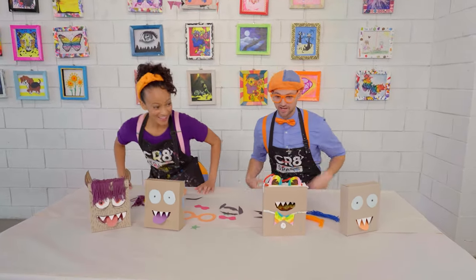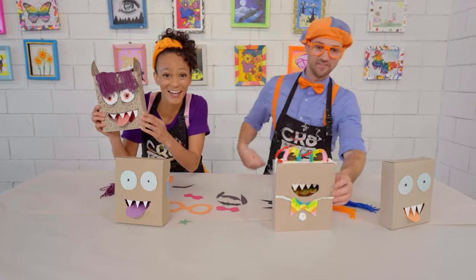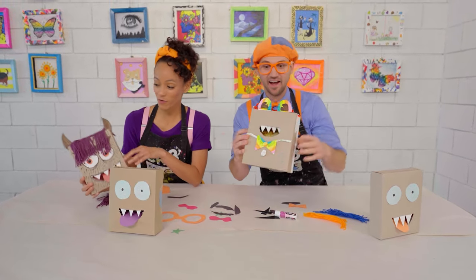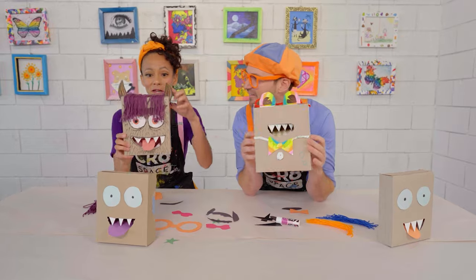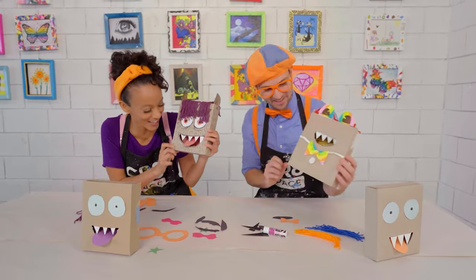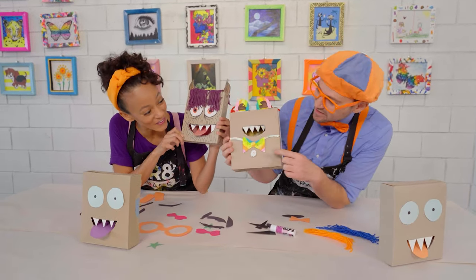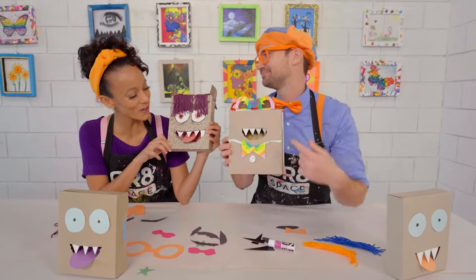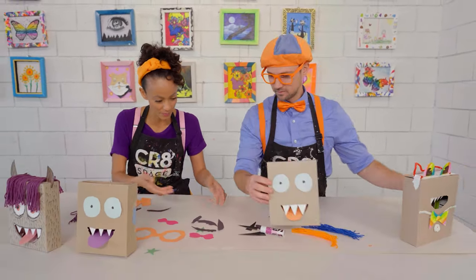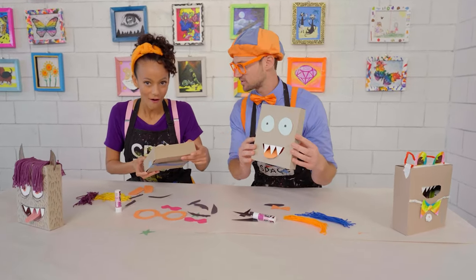Wow! Looks like box monsters. They're so silly looking. Look, the eyes are on top of the head. Look, this one has horns. And sharp teeth. And this one has rainbow eyes. And a bow tie just like me. Hey, that's right. But in rainbow colors. And Blippi, it looks like there's other bow ties and things here. Oh, and some blank monsters.